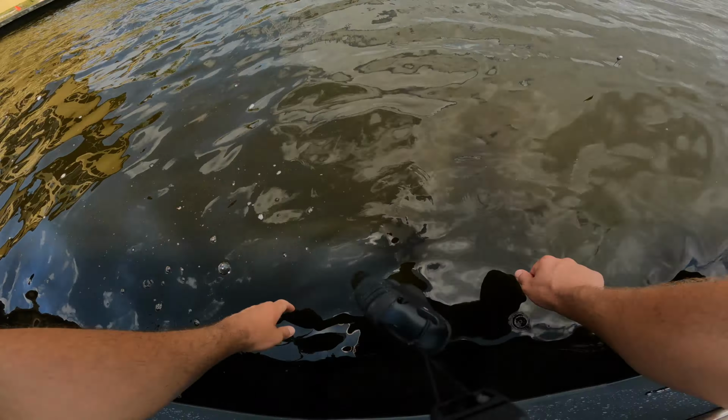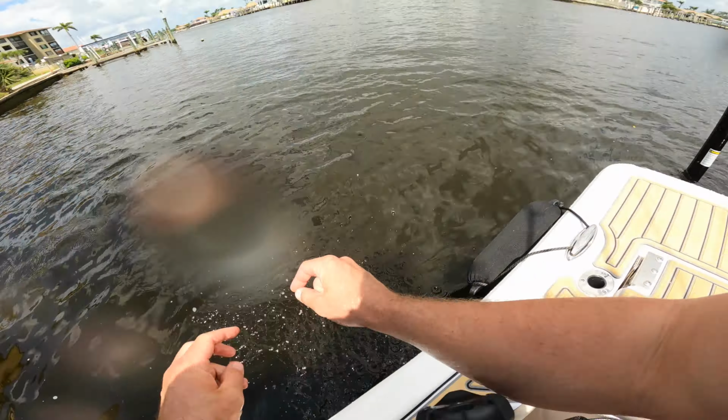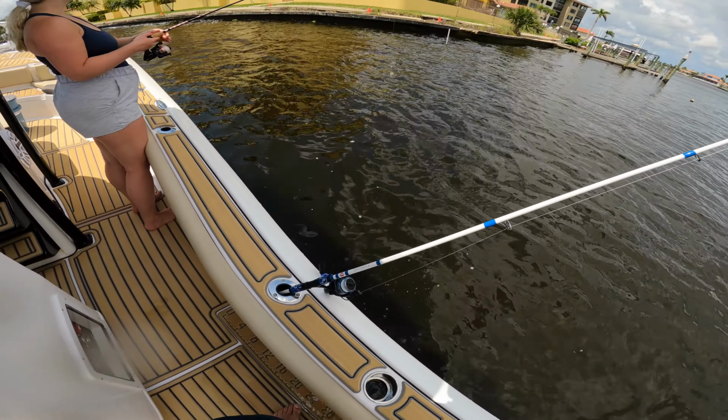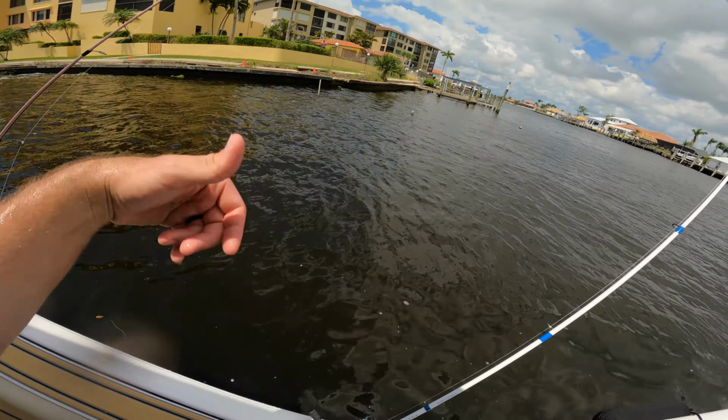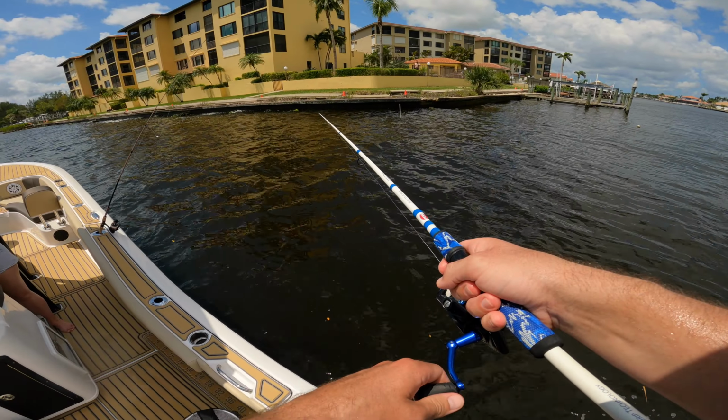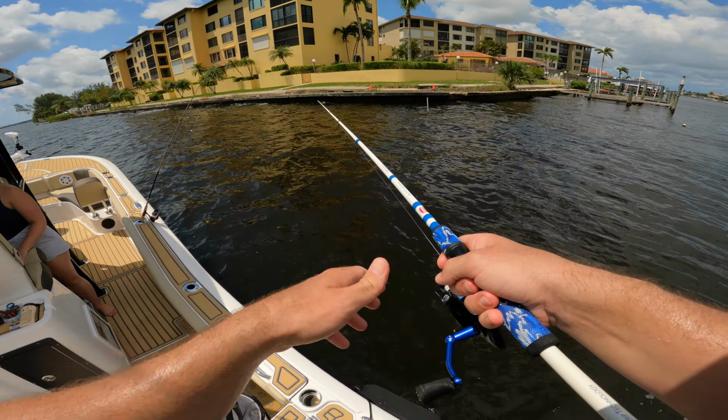So with trout, there's a slot size. I think it's 16 to 19 inches, and you can keep one per day over 19 inches. But we like to just do catch and release. Really, anywhere you can find moving water, there's gonna be fish kind of hanging out. Thank you, good talking to you, buddy.